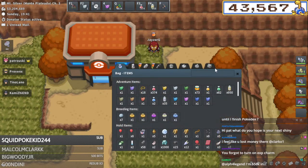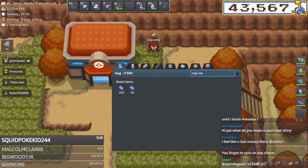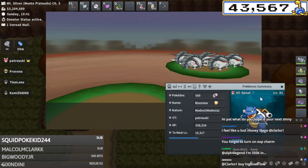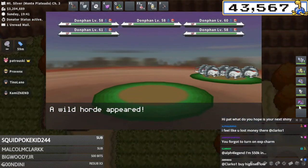You got to turn on XP charm? Yes, I did. Thank you, I appreciate that. I'm sure to pop a 50% today because I don't need that much more XP. Obviously, the biggest gap is 81 to 100 on the Blastoise. I might even pop some rare candies.